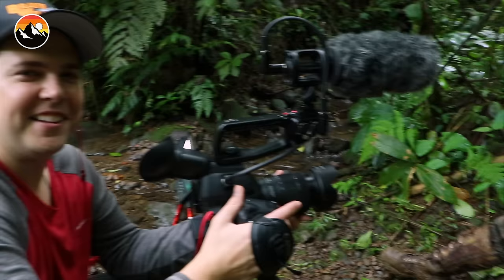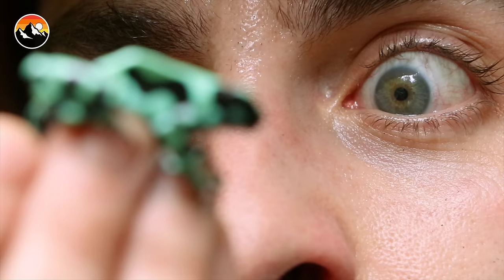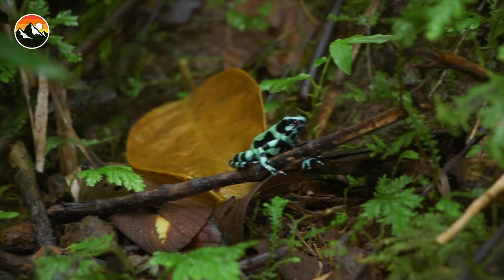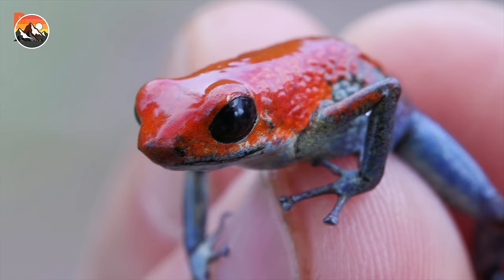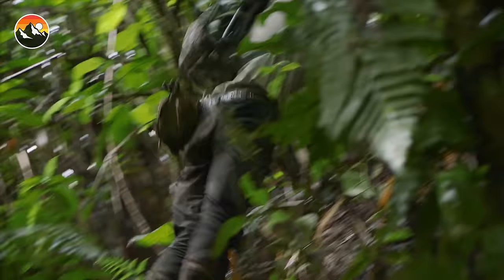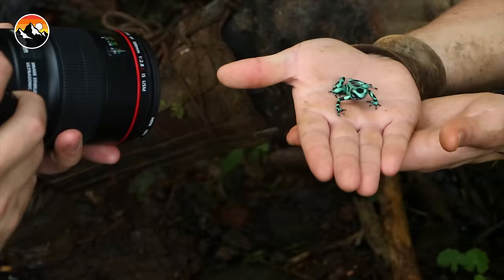Very cool. All right, well, I am muddy, I am sweaty, and I'm exhausted, but we finally managed to get the green and black poison frog up close for the cameras. Over the years filming Brave Wilderness episodes, I have managed to encounter many species of frogs. And whether they were giant bullfrogs of the south, culturally iconic red-eyed leaf frogs, or tiny toxic jungle jelly beans, the green and black poison frog is certainly one that I will always remember as being well worth the epic adventure and incredible challenge to get up close for the cameras.